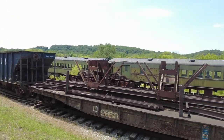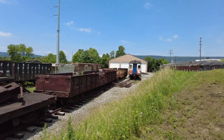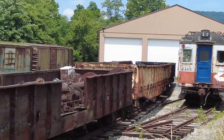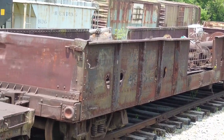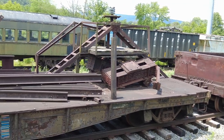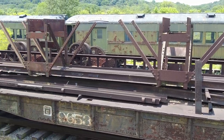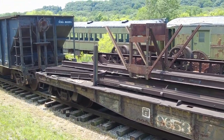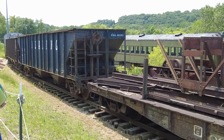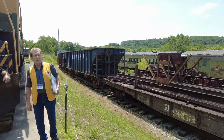Normally they are owned by the railroad, and they are loaded from the top and offloaded from the top. Right now this car has our turntable in it, which will be put into our museum as soon as we get the room and the money for it. You can see that the sides of the car are cut out, and when we're finished with it, we can put those sides back in if we have to.